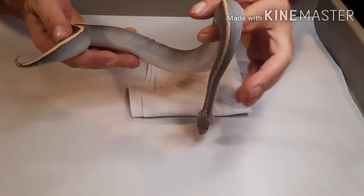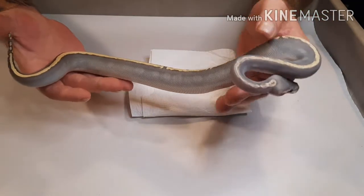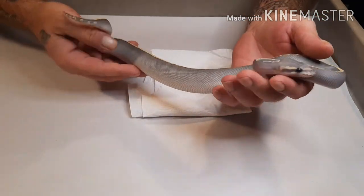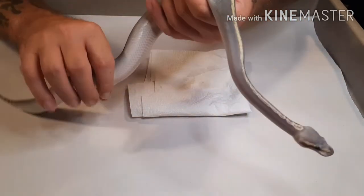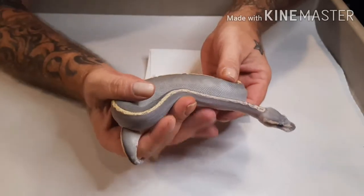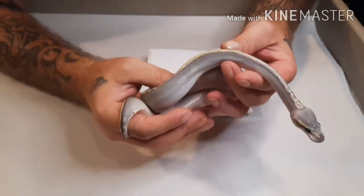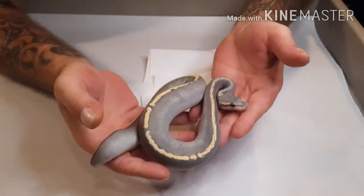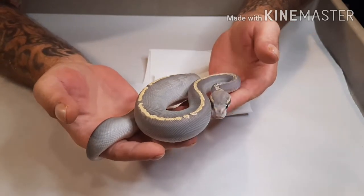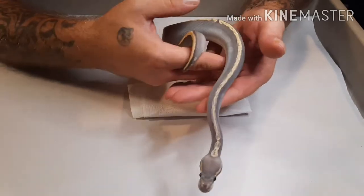And this thing is just gorgeous. I've seen a lot of GHI Mojave Ghosts that, you know, you can still see the pattern coming through. Just not a very good example. And when I was trying to produce her, this is exactly what I was hoping it would look like. So I am 100% satisfied with this girl right here. She is gorgeous.